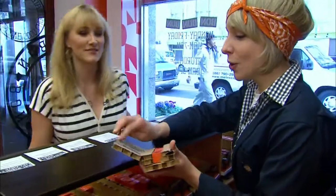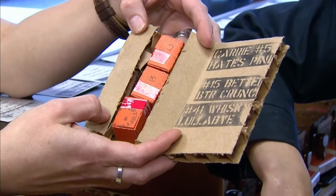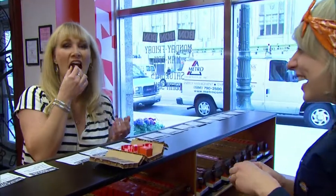So when you get home, you can open it back up and see you have your own personal map as to what's going on. Oh my gosh, look at that. Wait a minute. I love the packaging. Let's start with the sweet and salty. Okay, Better Butter Crunch.